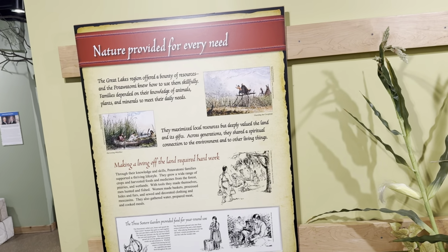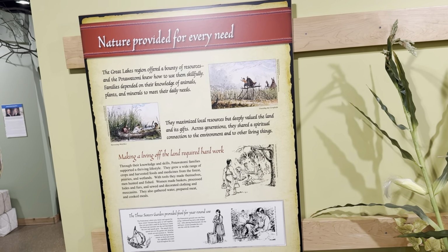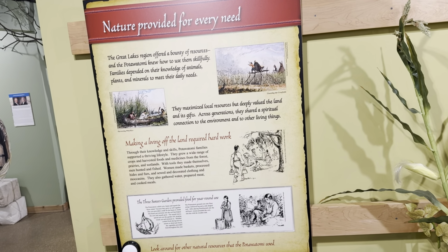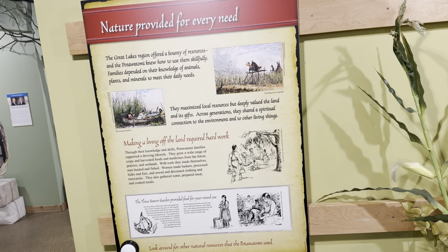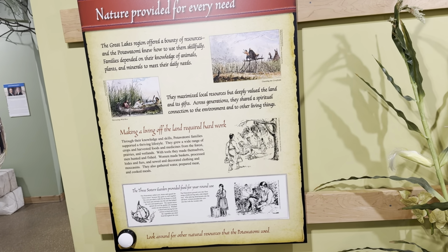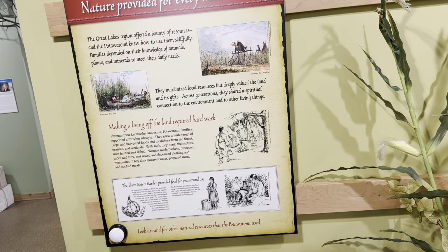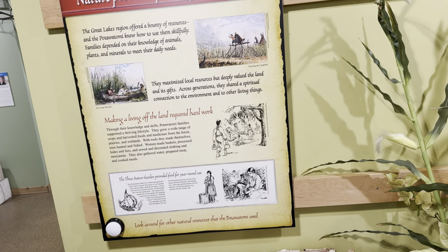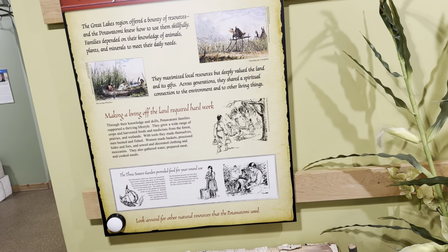So nature provided for every need. The Great Lakes region offered a bounty of resources, and the Potawatomi knew how to use them skillfully. Families depended on their knowledge of animals, plants, and minerals to meet their daily needs. They maximized local resources, but deeply valued the land as a gift. So making a living off the land required hard work.